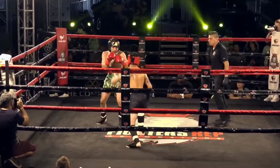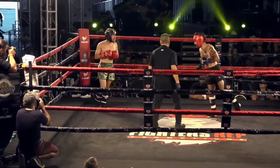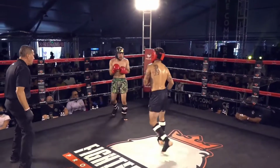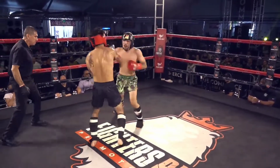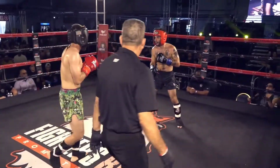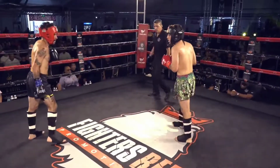The action resumes. Oh, a straight cross by Sanchez. See? If Fernandez kept his hands a little higher, he wouldn't have those scenarios happen. Sanchez with a straight cross, 3 in a row. Sanchez is in this fight as long as those hands are at Fernandez's chest, but not with movements like that.